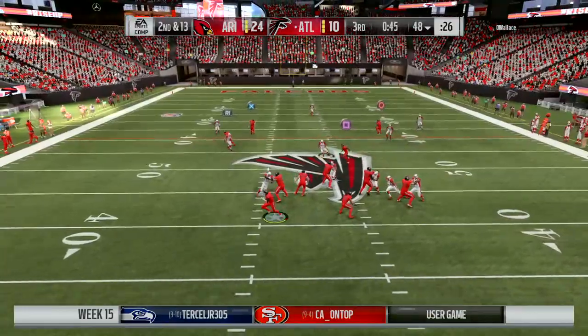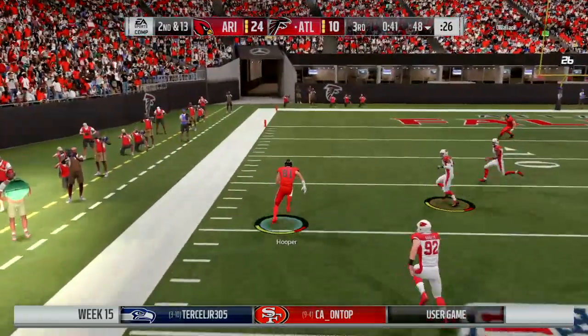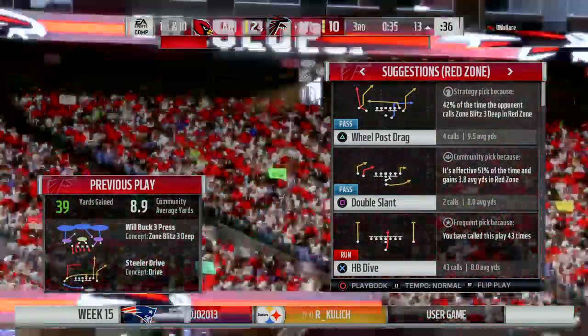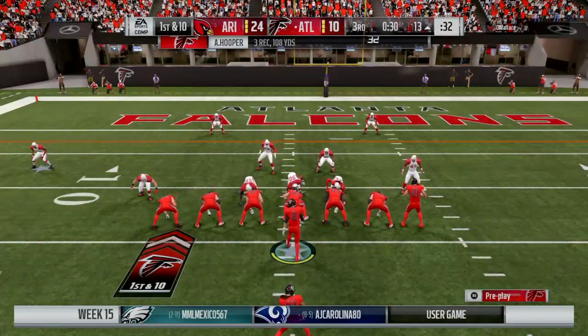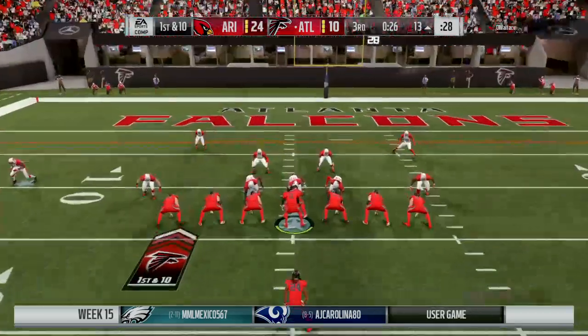To throw on 2nd down. Ryan steps away to his left. And finding the tight end Hooper. And he gets this down deep inside of Arizona's 15-yard line. The gain of 39 that time. So how about this for field position after the big play? Inside the 15 now as they come up on 1st and 10.